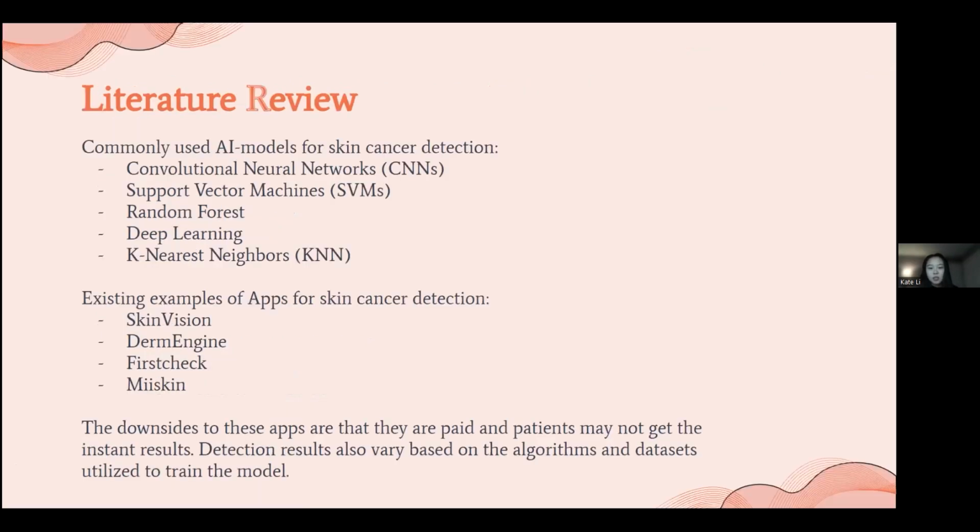Commonly used AI models for skincare detection, which includes skin lesions, are CNNs, which are a type of neural network that can automatically learn and extract features from an image. SVMs, support vector machines, are a type of machine learning algorithm that can be used for binary classification problems. Random forest is an ensemble learning algorithm that combines multiple decision trees to make a prediction, which has been used for high-dimensional data as it is resistant to overfitting.